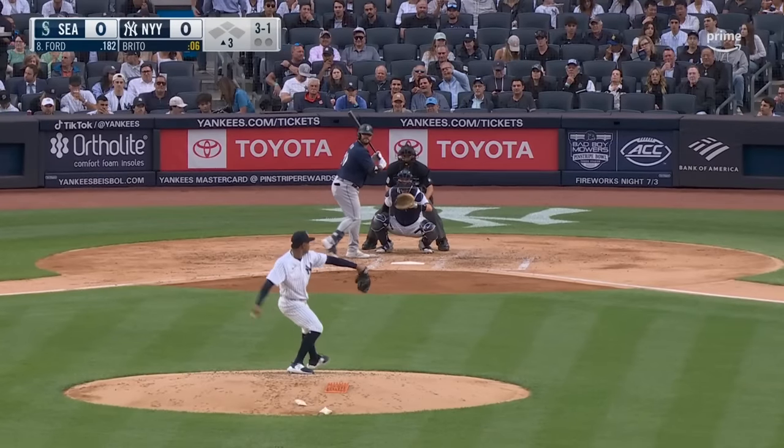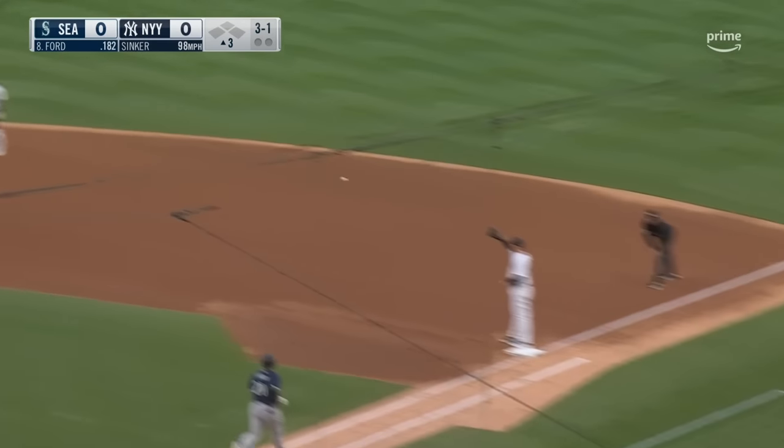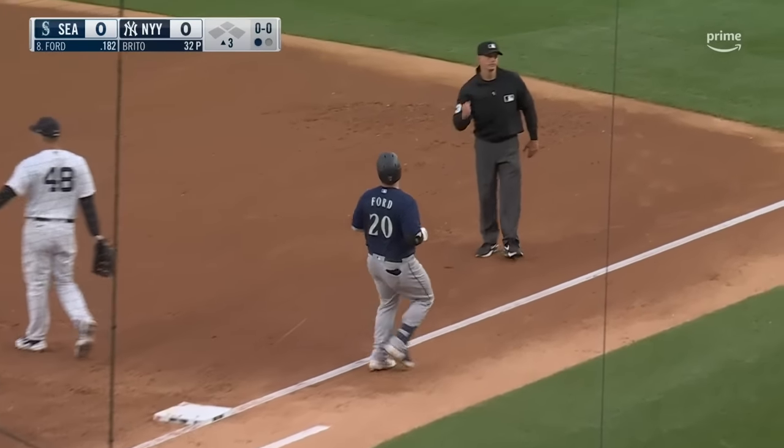Fastball count, we'll see what he comes with. Hit sharply and a nice backhand stab by Volpe to get forward.